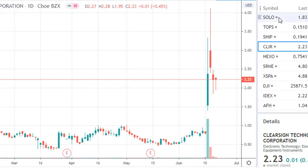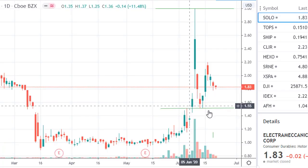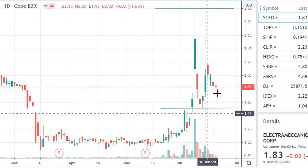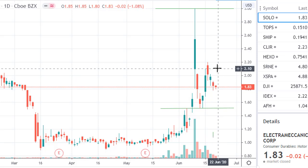And then the other stock we're going to be looking at that we saw was SOLO. Now this company is still holding the price point where it broke out, or the price point where it has a support area over here. So we'll see definitely if it can continue. It's kind of in the middle range over here, if it can spike up to the $2.20, but still we're going to keep an eye on it.